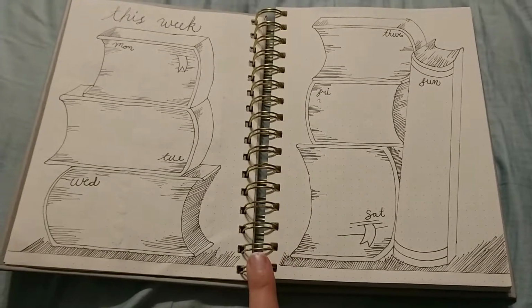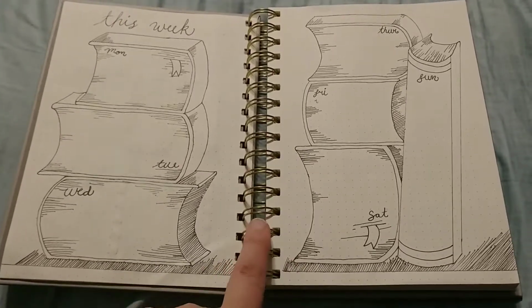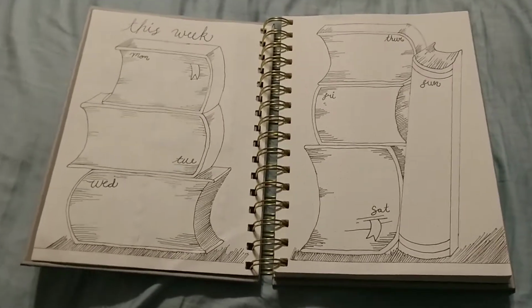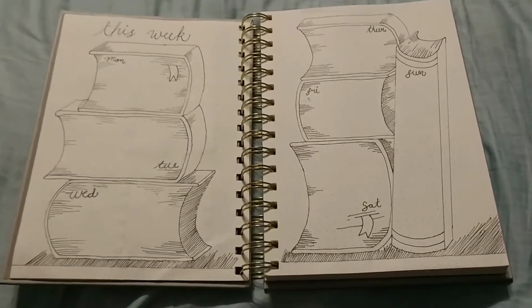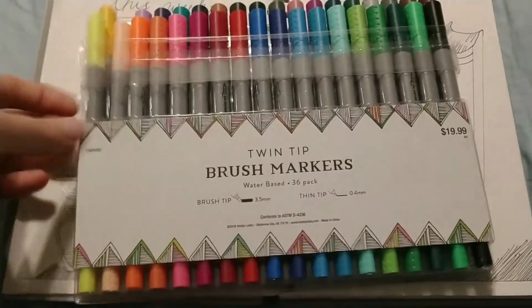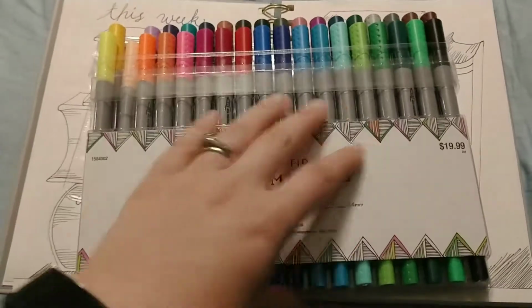I knew I didn't want to use the colored pencils on this page because all of the colors were the basic colors. I didn't have anything that I thought would go well with what this looks like. But I did recently buy these. I bought these this evening. Actually, one's missing, the dark purple's missing right now, and you'll know why in a minute.